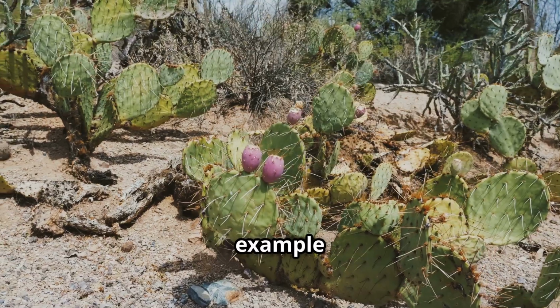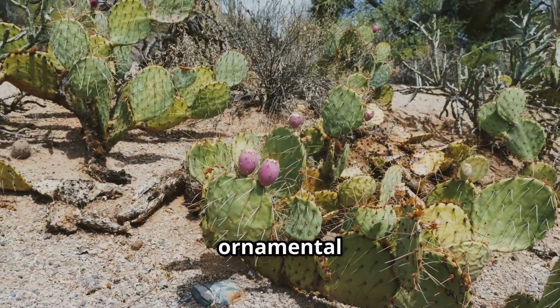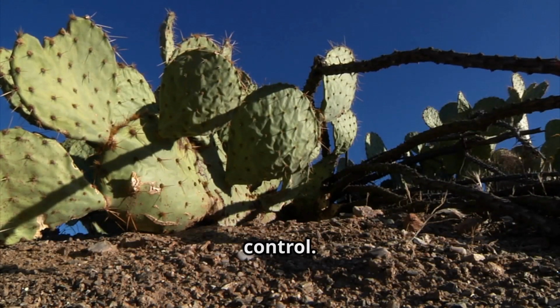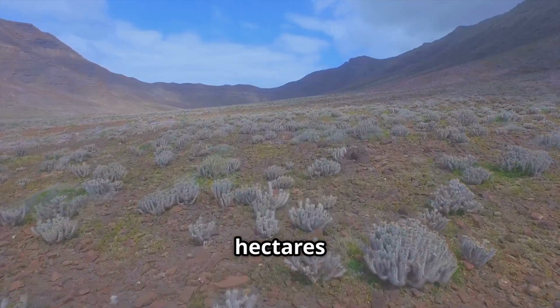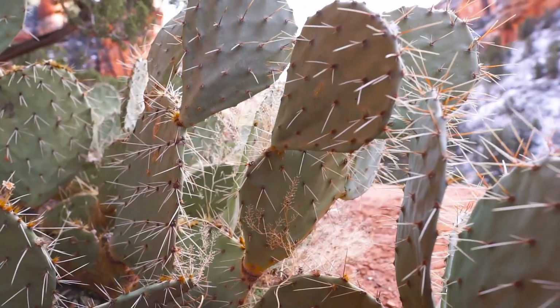One notorious example is the prickly pear cactus. It was introduced to Australia as an ornamental plant, but it quickly spread out of control. Today it infests millions of hectares of land, displacing native plants and harming livestock.